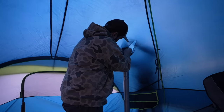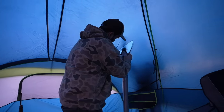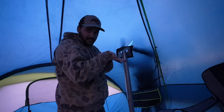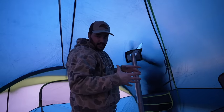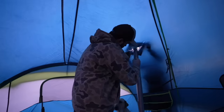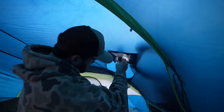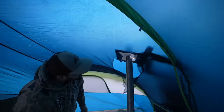How's that going? I'm getting it. If you make a bigger hole, like bigger than this hole, and lay it on top and tape it, then it shouldn't be touching any of the tent. Hopefully not, yeah. Yeah, like that. That'll be alright. I think that's good. Tape it up, Daniel. DIY hot tent, boys.